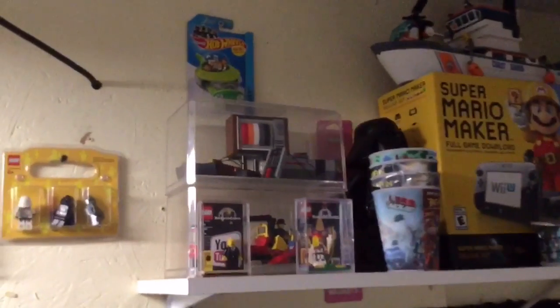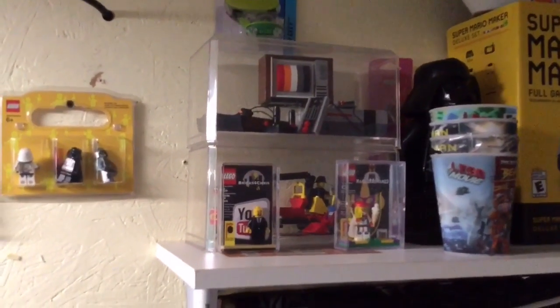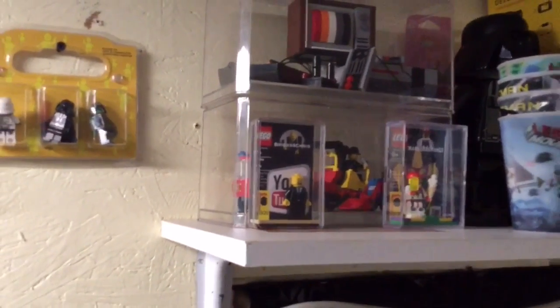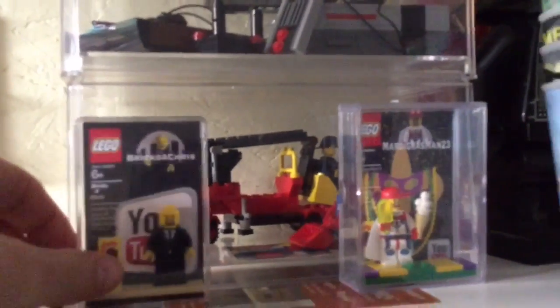I do have some builds from Power Pig, the TV, the Nintendo, a couple minifigs that got sent to me, and then I think that's a vintage set in there that I won from Bricksar. It's funny, I've won like 3 of his giveaways because not very many people enter them, but I'll take it.